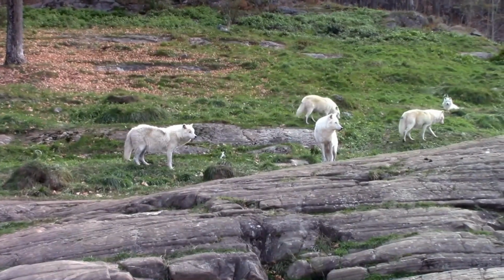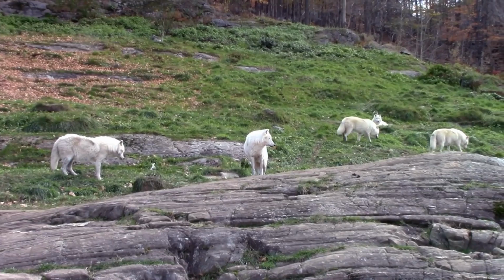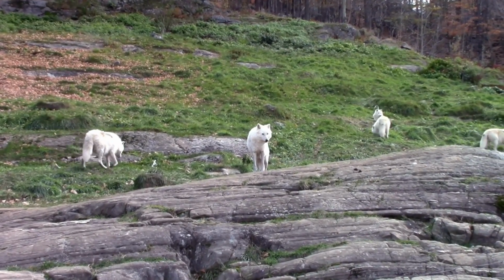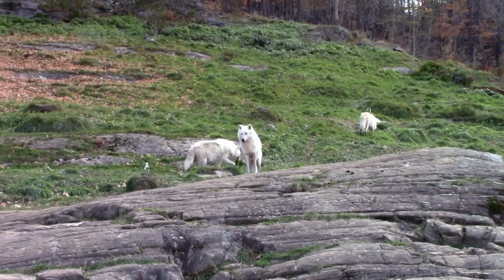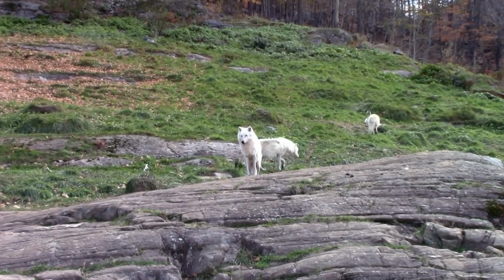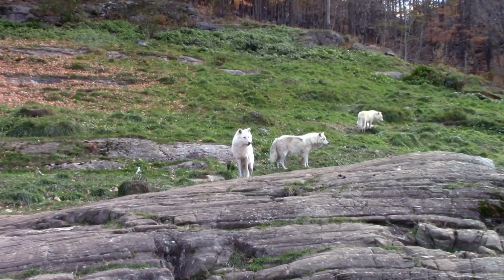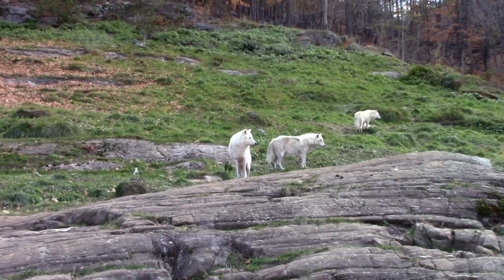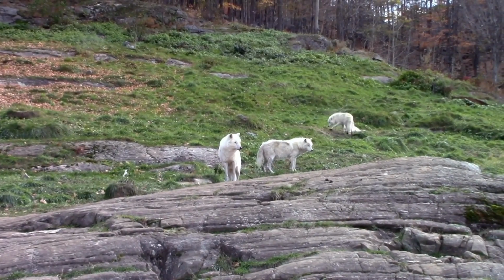Now let's see some of the subspecies of wolves. The Arctic wolves, their scientific name is Canis lupus arctos. They are medium-sized and completely white. They live in Alaska, Northwest Territories and Nunavut of Ellesmere Island. They can grow up to 5 feet in length and weigh about 60 to 125 pounds. They can live in extreme cold temperatures of the Arctic.